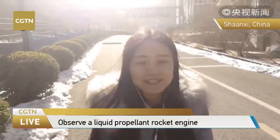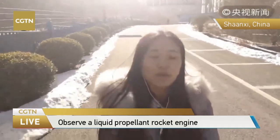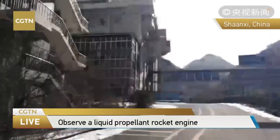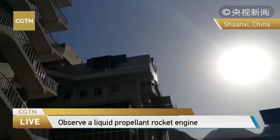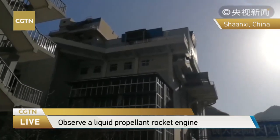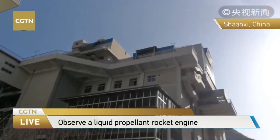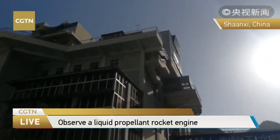is because you might see the launching of rockets many times, but have you ever seen what the engine for rockets looks like? Now let's go in and take a look. Dear viewers, you can follow our camera, and here you can see this is a testing platform for the engine. That's where the engines of the rockets are being tested.